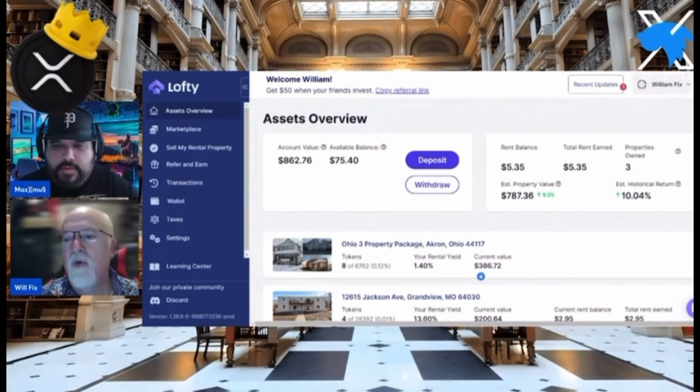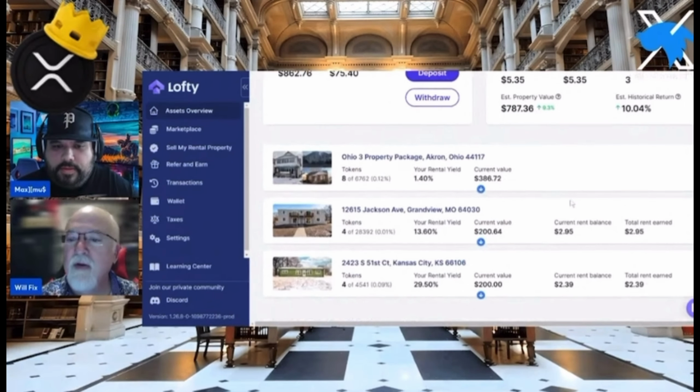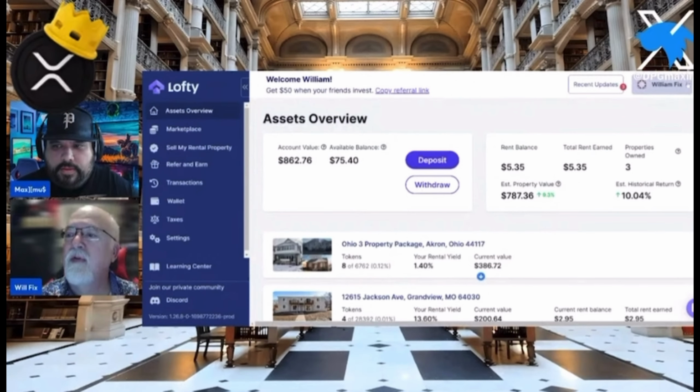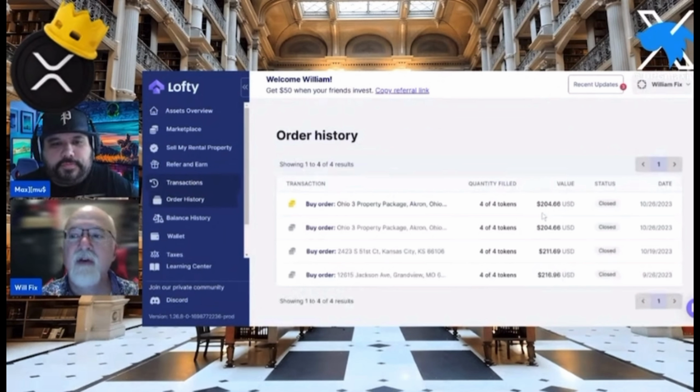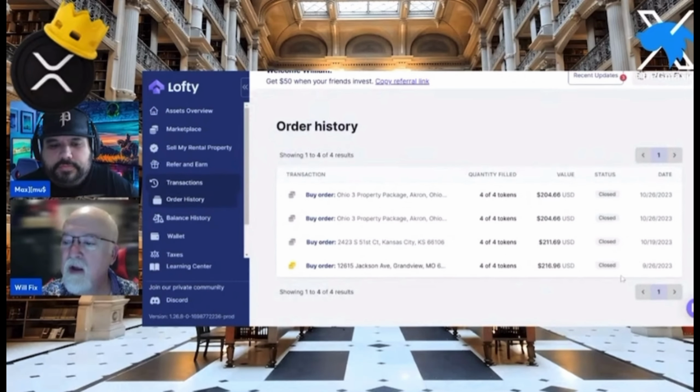Probably all total. Let's see if I can find. I don't want to just make something up. So let me see if I got... no, it gives you like a log. Let me see. Transactions. All right, 9/26 is when I bought the first piece. So it's a little over a month. That's amazing. That is so much money.